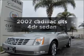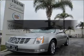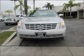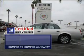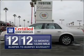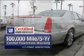Presenting the 2007 Cadillac DTS. Travel the roads in style and comfort in this great vehicle. Get more performance with this powerful engine. Get value, confidence, and protection all in one vehicle with this GM-certified ride.